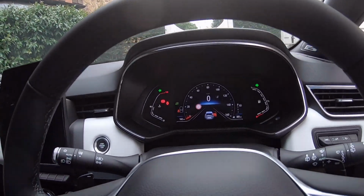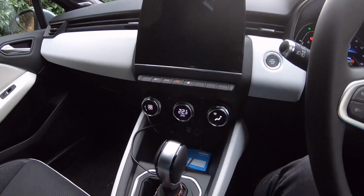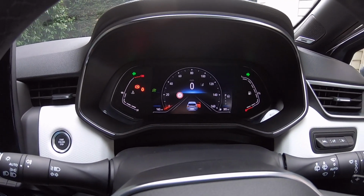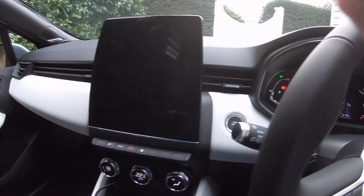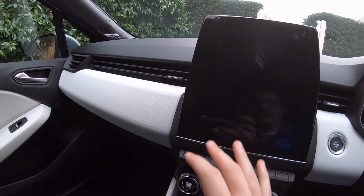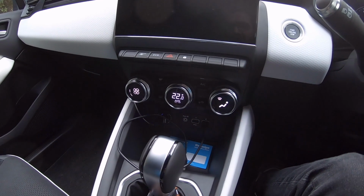So, shut the door so you can hear better. So yeah, the car's running. Car turns on normally, but the problem that I'm facing is that we get this on the dash. So we have the indicators on permanently. We have no head unit. So the head unit doesn't turn on. There's no multimedia or anything like that. Things like Apple CarPlay, Android Auto don't work.